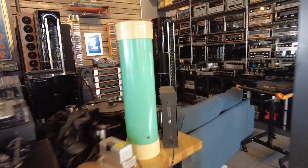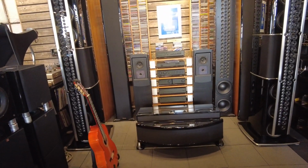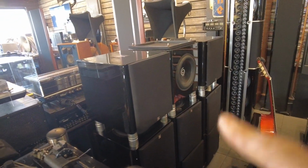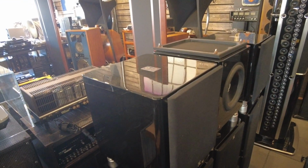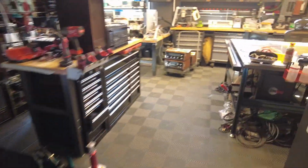Going over to bay 3. Let's see. Nothing new here. We've got a ton of these Sumiko subwoofers. Great value. I think we're listing these at 500 or 600 bucks. The Sumiko S.9s. Great subs. Moving this way. Oh, let me go to the work area.